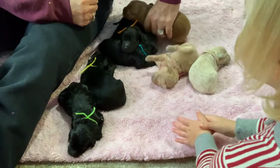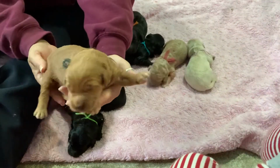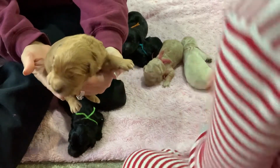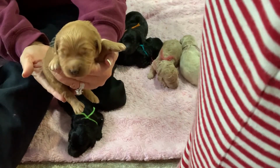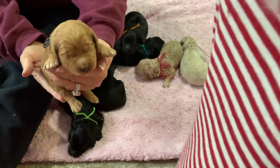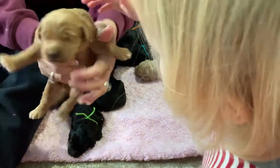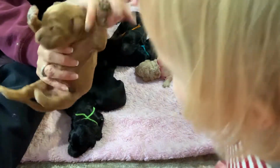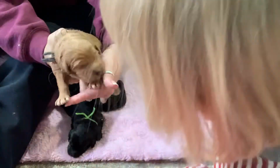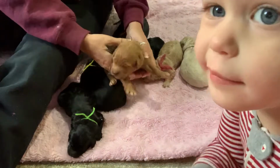Oh, big, big dark golden boy. That's a big dark golden boy with the black ribbon. He's okay. That's Caesar. Yeah, look at that. He's a big boy. Any white on that chest? A little white on the tips of those front paws. But that's it.